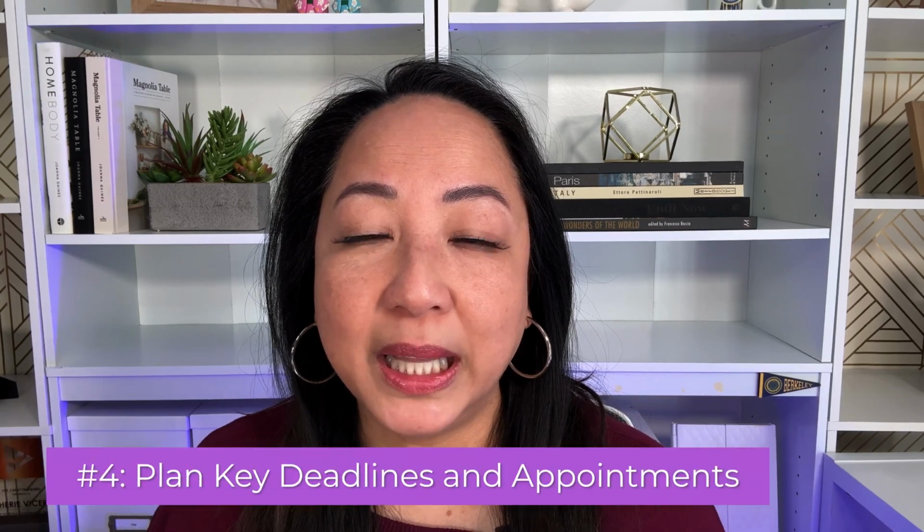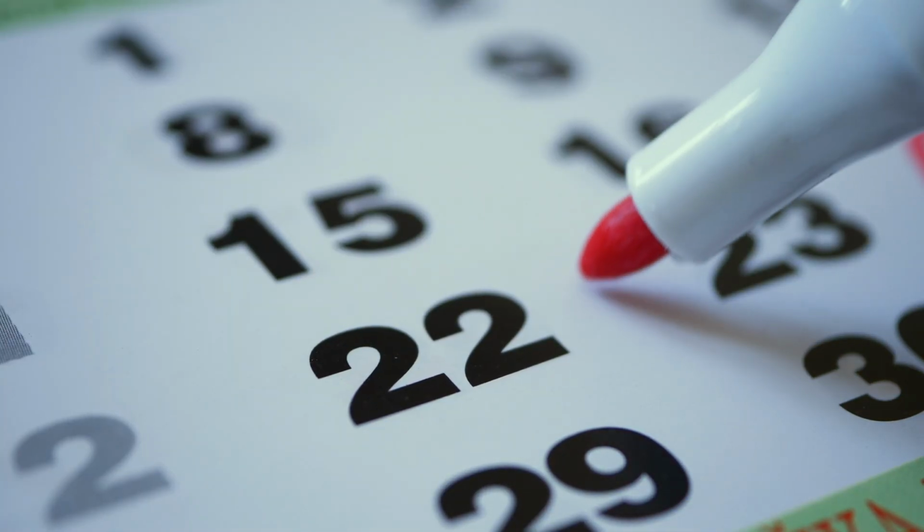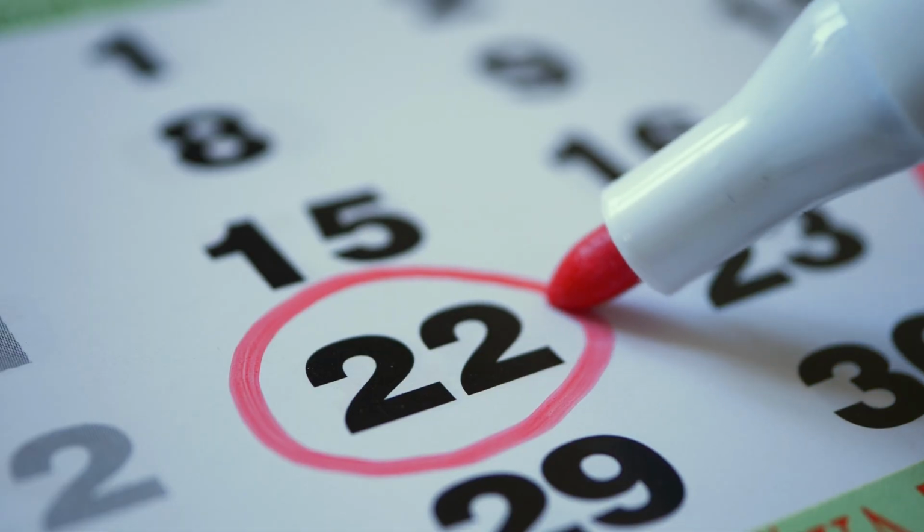Number 4, plan key deadlines and appointments. For example, work projects. Maybe you know when the launch of a certain product or service is going to be, or you have a special event, or you're moving offices, those kinds of bigger deadlines. You can put them into your calendar, and you can actually work backwards to make sure that you're going to hit that deadline.